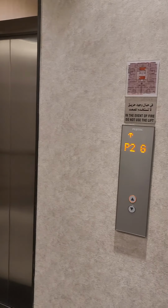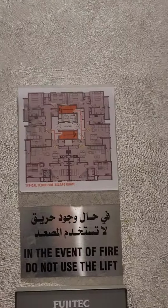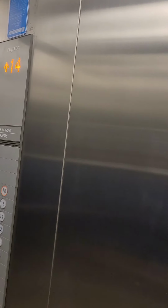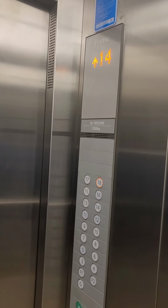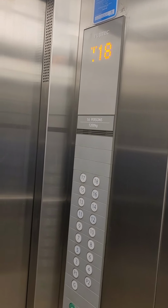Going up to the 18th floor. This is new. I may consider this. So the 18th. Okay. So 18, swimming pool. So the swimming pool is at the 18th floor.